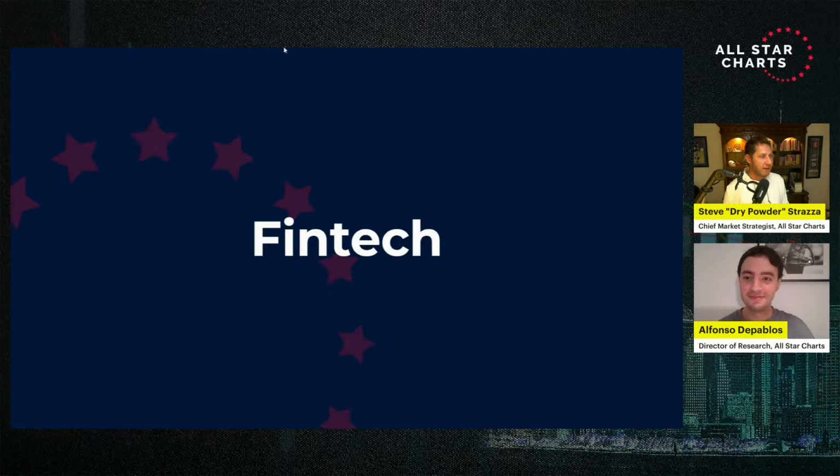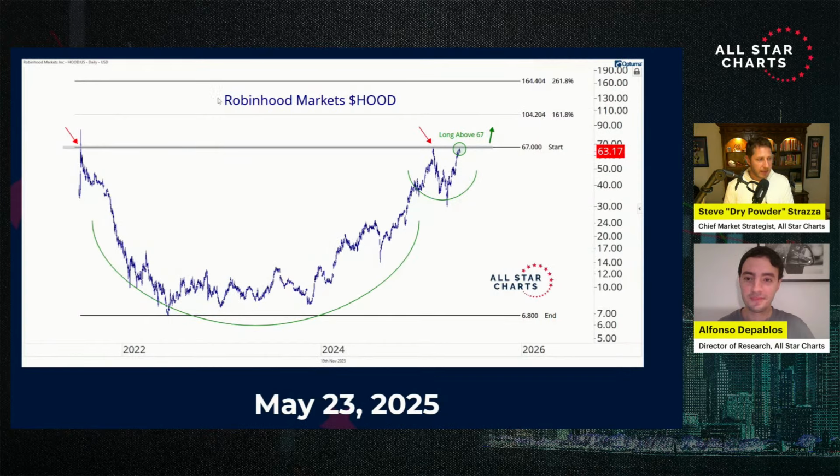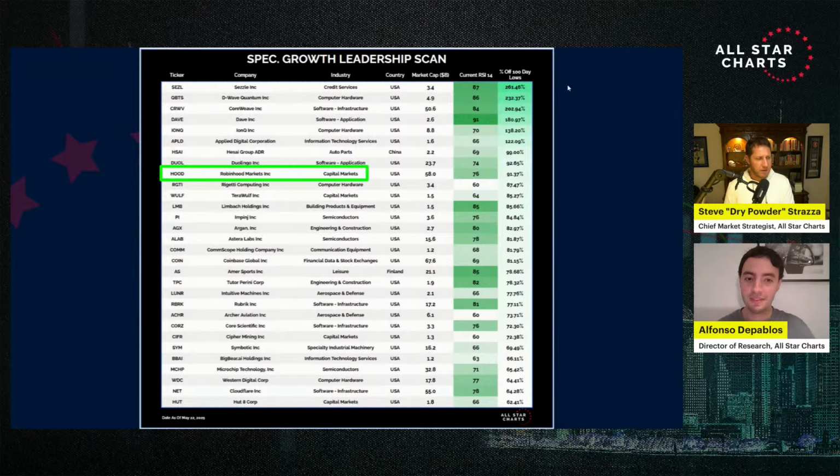All right. And then from there, speculative growth, fine. But how about some of these financial stocks, right? Maybe it was the speculative growth of finance, but SoFi, Robinhood, I know there's others. Where did these pop up? What scan did this come from? Under the hood? No, this speculative growth one came from the same growth leadership scan.